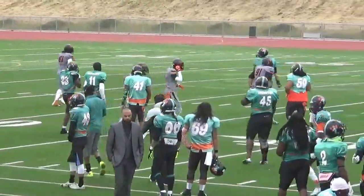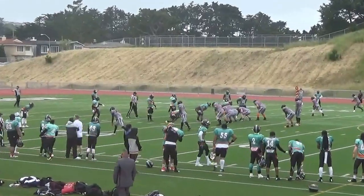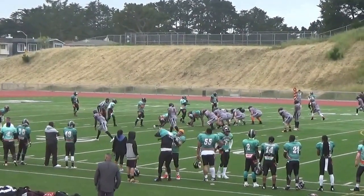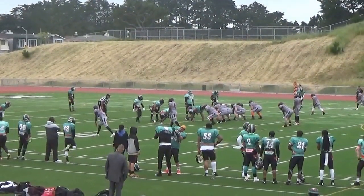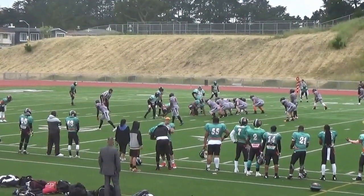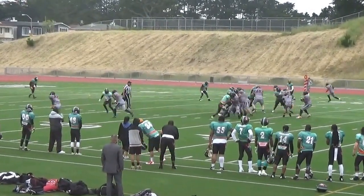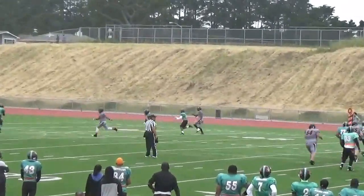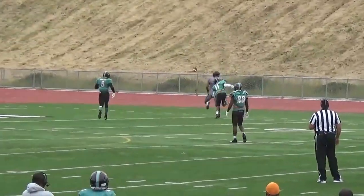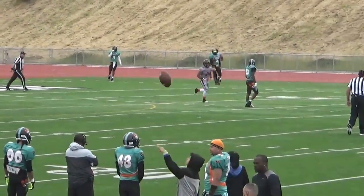Let's get it back! Back in the quarterback. Play action pass. Incomplete, intended for number four, Louis Slaughter.